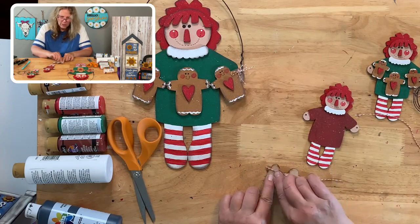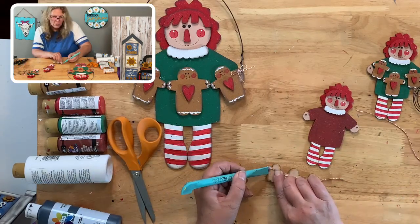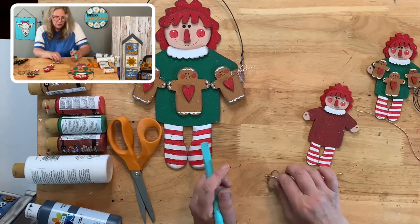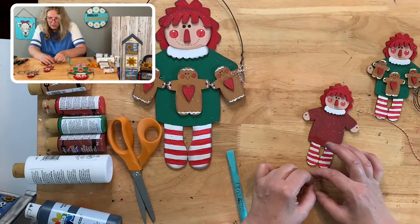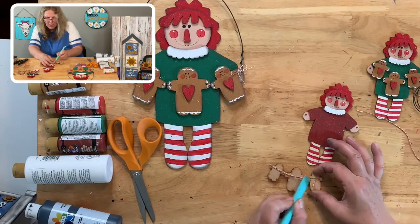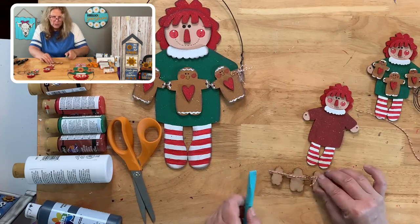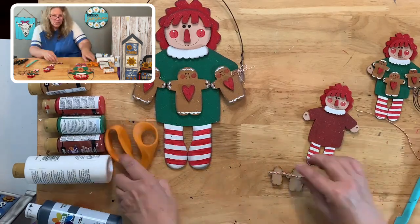We're going to use our multi-tool to push that down, because the hot glue does not stick to it. It will come off of your multi-tool. So press that down into the hot glue. It's just going to hold it. If you want to use regular glue, you can. I just have to have it dry right away, so that's why I'm using the hot glue. Get that off of there. Trim this down.